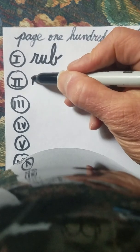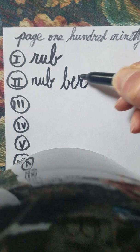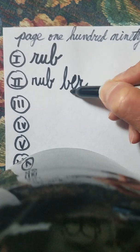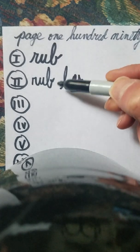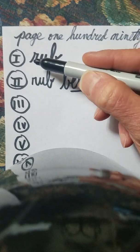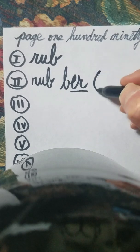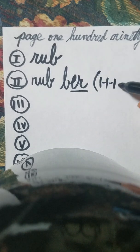Rubber, rubber. Oh, that's why I did it. First syllable, rub. Second syllable, burr. Rubber. How do we mark this up? Underline the and again, notice that we divide the syllable by the double consonant. So going back to the word rub, one syllable, one vowel, one consonant at the end. That's the 1-1-1 rule.